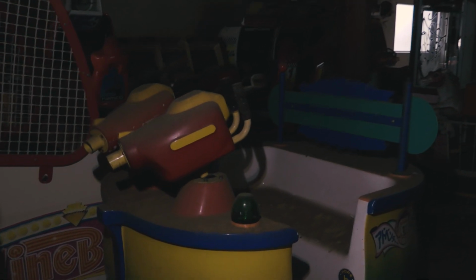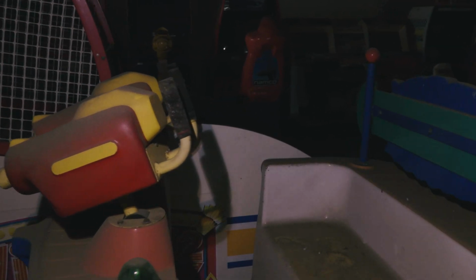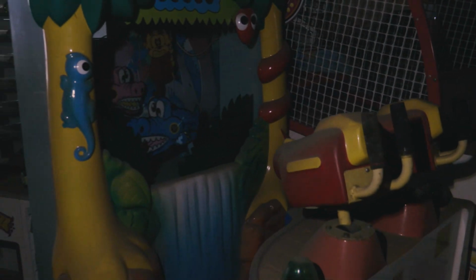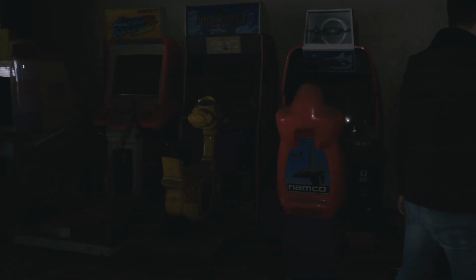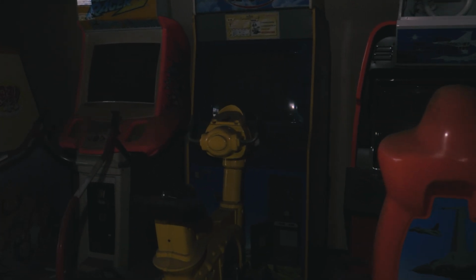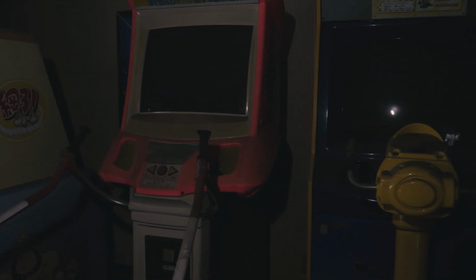Japanese people are crazy about arcade games. We went to Akihabara in Tokyo and everybody was playing arcade games over there. They're just crazy about their games. And over here you can see it as well. But then the abandoned version of it. You can see how this is all left behind here.